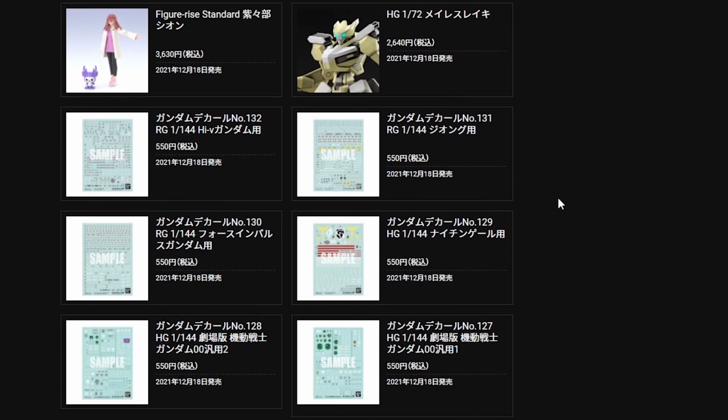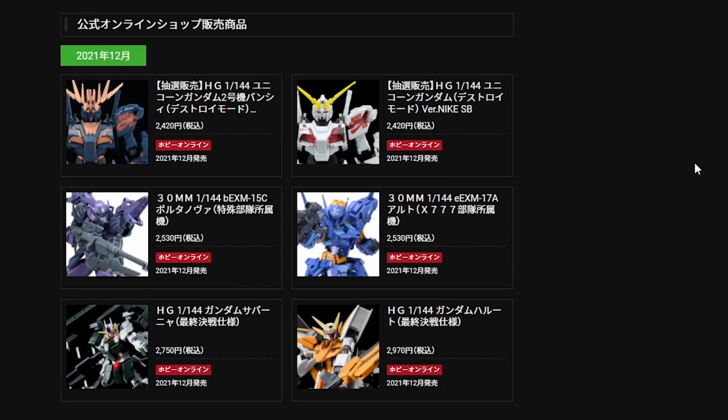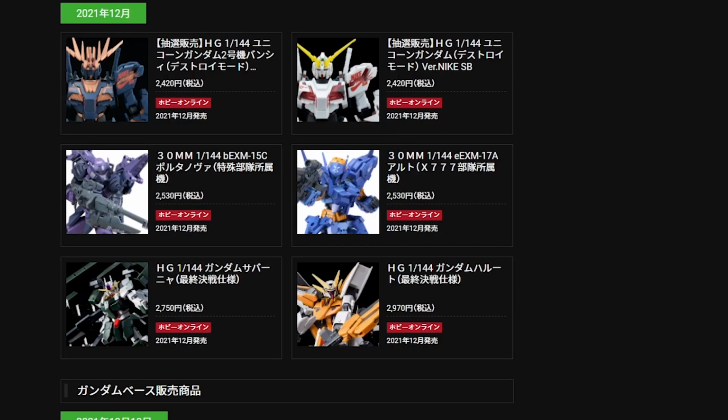And the 17th of December has the entry-grade Strike Gundam Light Armament version, which only includes the armaments. And finally, to end off the year, we don't have much apart from the Amaim and a ton of water slide decals for you to use. Moving on to the Premium Bandai releases, of course we do have the two 30 Minute Missions kits, and we do have the apparently lottery-based, but anyways, it's basically the Nike versions of the high-grade Universal Century Unicorn Gundam and Banshee. And then finally, something interesting, the high-grade Zabanya and Harut's final battle versions.